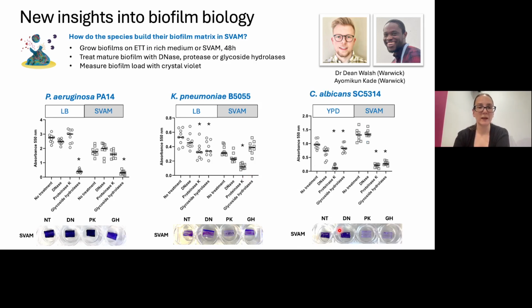For Candida albicans, again, we see a bit of a difference. Proteinase K and glycoside hydrolases both cause statistically significant dispersal of the biofilm in YPD, but for glycoside hydrolases, that's really not very biologically significant. It's a very small amount. Whereas in SFAM, proteinase K and glycoside hydrolase really effectively disperse the biofilm, suggesting that they're using more protein and polysaccharide in that environment.